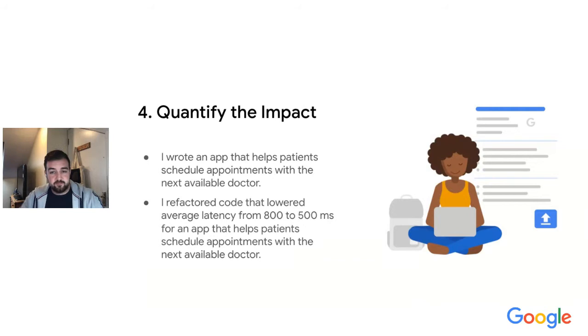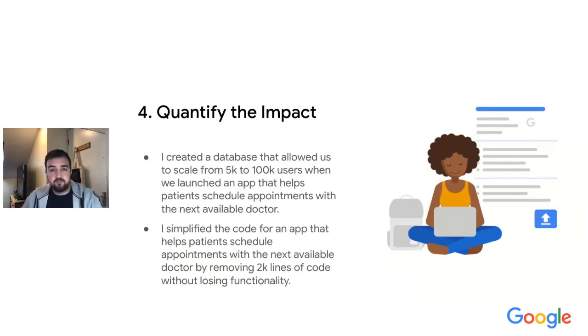Quantify the impact. I wrote an app in Java that helps patients schedule appointments with the next available doctor. Or I refactored the code that lowered the average latency from 800 to 500 ms for an app that helps patients schedule appointments with the next available doctor. But why was what you did important? You need to quantify it and show results. So let's rephrase it and try it again.